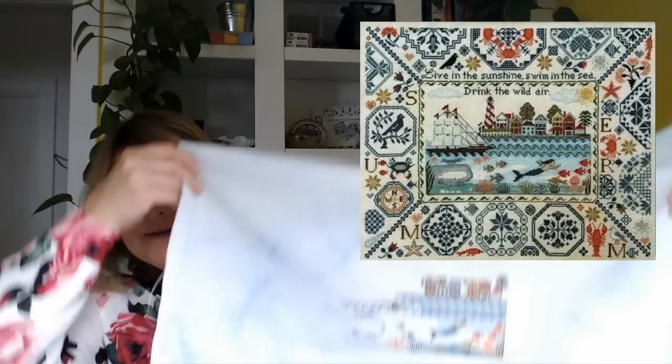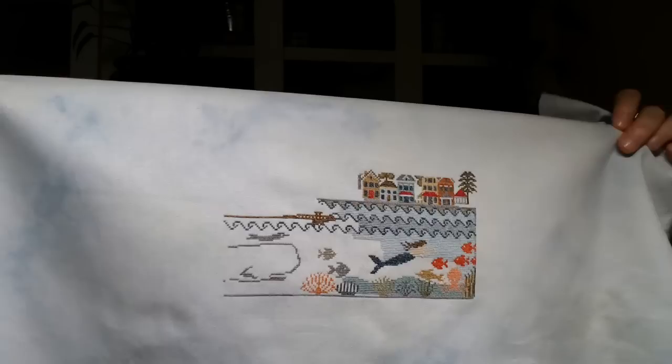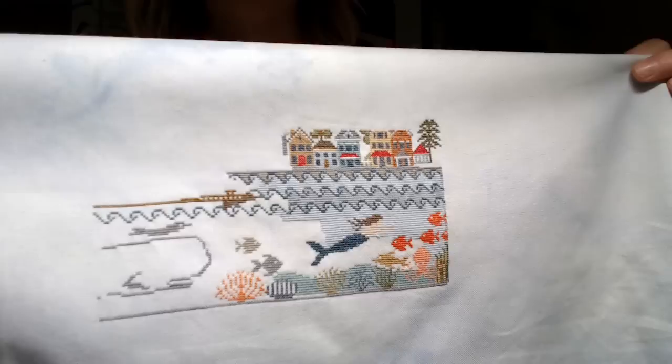So this one is how far I've gotten. I started in the middle, and let's see if I can bring this in so that you guys can see it properly. There we go. And the middle part is so fun to stitch. I thought it was going to be a little bit hard, to be honest, but it is just so fun. You get all those little motifs in, and then stitching the houses is so fun. And so I've basically almost got this page finished, except for the filling around the blue.